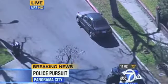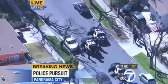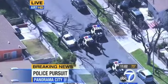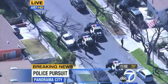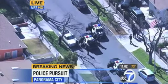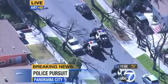Now, right now, here's the situation. It is a wait-and-see situation. Nothing but time on the hands here for the LAPD Mission Division. They're in a wait-and-see right now. They've got plenty of officers here to cover it. They've got a perimeter set up. They've requested an LA City Fire Rescue ambulance to stand by. And right now, it's up to the suspect.